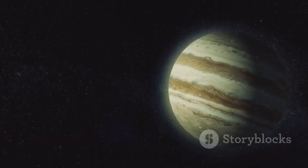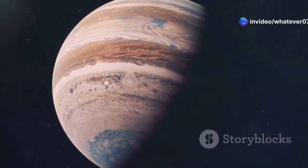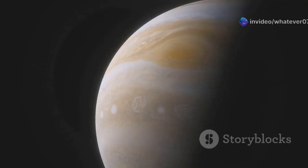Rings: yes, a faint ring system. Day length: approximately 9.9 Earth hours, the fastest rotation in the solar system. Year length: approximately 11.86 Earth years.